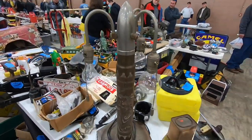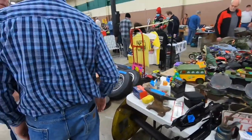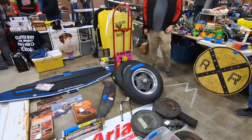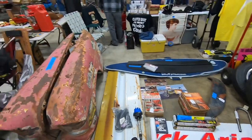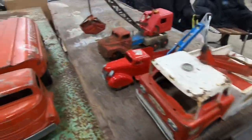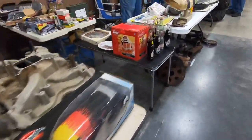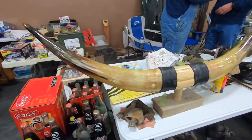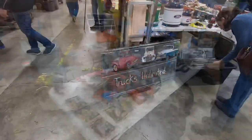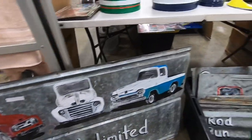Check out this cool lamp for your man cave. Dated 1925. It can be yours for $500. So they've got a little of everything here. Right over there, some spindle mount wheels for Ford. Got some cool drag racing memorabilia in this booth. Oh, I think I need those to put on the front of Oscar. Check out this garage art. That's all hand painted, y'all. Really cool stuff.